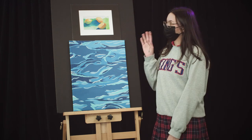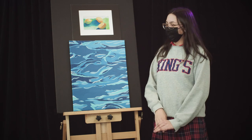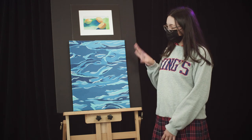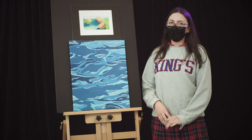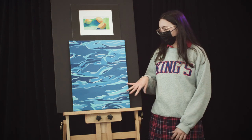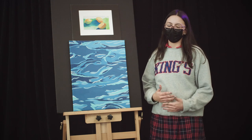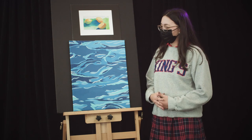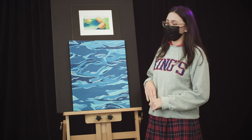I did these two projects, and this one is a water painting. I think I called it Go With The Flow, and it's a full water painting. It was a lot of fun painting it. I had a lot of fun trying to get all the hues and all the different colors and shades of the blues. This one was my favorite one to paint this whole semester.